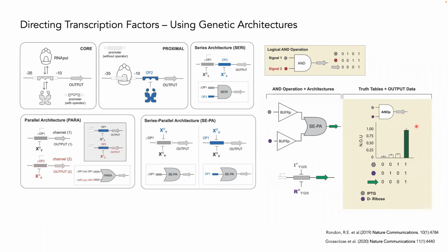Now, here again, we used green fluorescent protein as a proxy for the output, but you can use any output, including a non-coding RNA. So this allows us to couple this technology to other technologies like CRISPR.